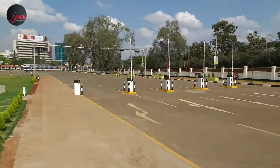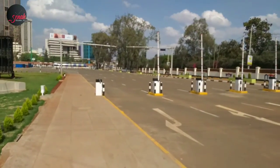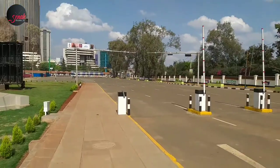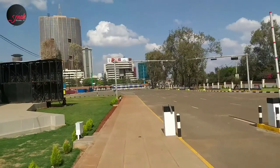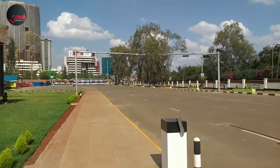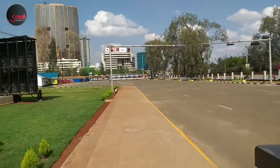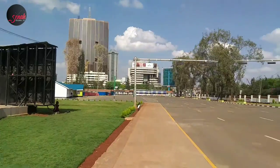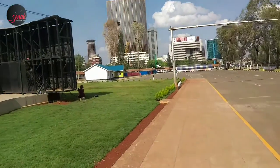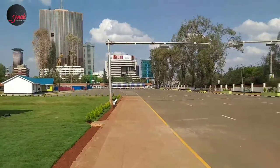This is the entrance or the out. But it looks good though. I think this could be one of the parkings where the matatu will be using. I think Kenya, we need more of this in Mombasa, Nairobi, Kisumu, every part, so that we enjoy. This is a modern time.